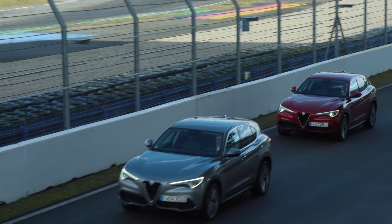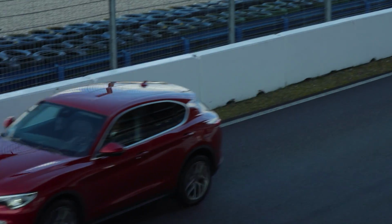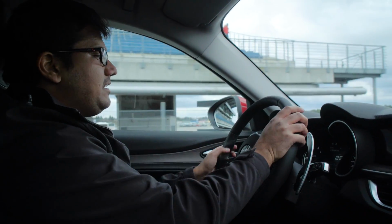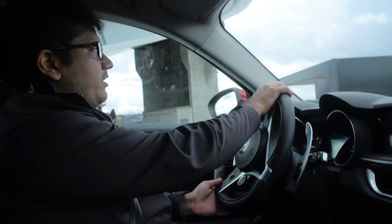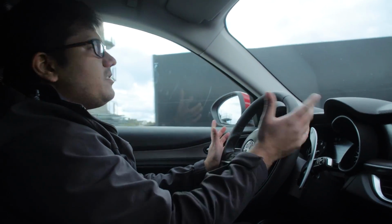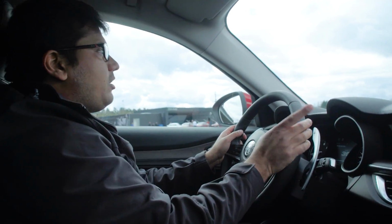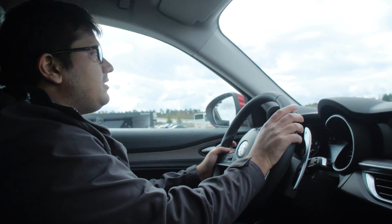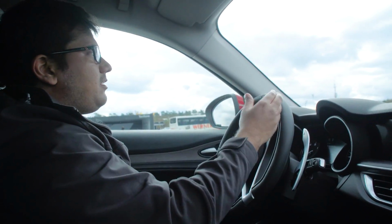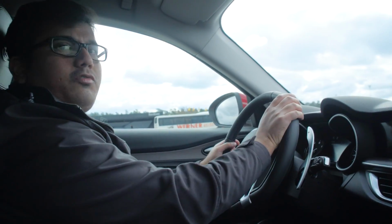And that's about it, actually, because right now we have to bring the car back in because our short drive on the racetrack with the Stelvio is over. But now let's jump into the Giulia Quadrifoglio and then compare the Stelvio with the Alfa's benchmark performance car.